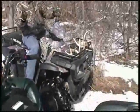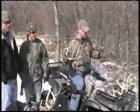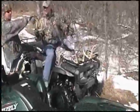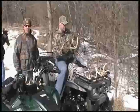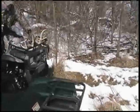Nice shed. You think them sets? No sets. Well, we found that right down there by that cedar tree, right off the end of that point. Is that a match to anything, Tom? No match. I don't know. Look at the one that you just found.